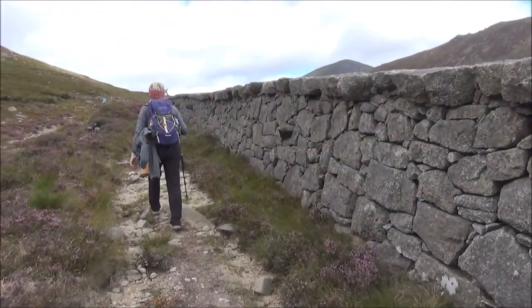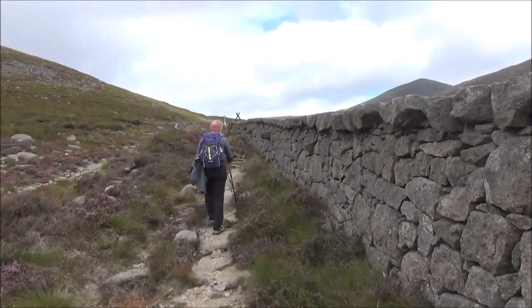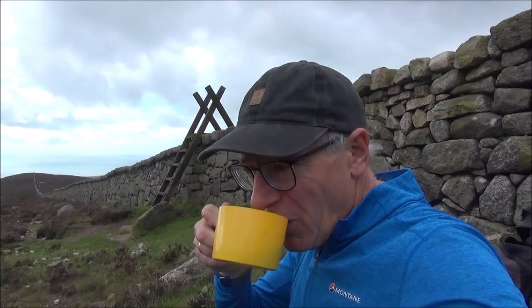I think we turn right at the stile. There's a couple of people waiting here, having a cup of tea probably. We might stop on the other side of the wall and have a coffee. Oh, we're just having a wee break. And this is a lovely setting. Look, beautiful.